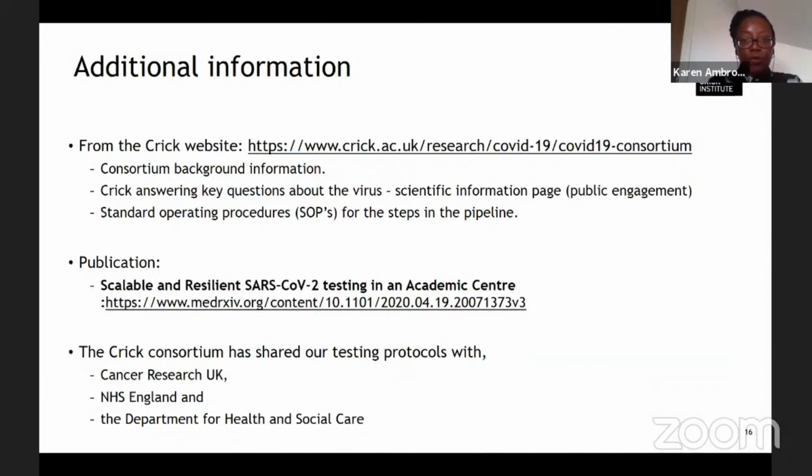And as I said, in true Dunkirk spirit, if you like, we shared our testing protocols with other institutes who were seeking to do the same thing. So as I said, these are some of the institutes that we've engaged with to date to help them springboard their efforts into becoming a diagnostic testing centre as well.